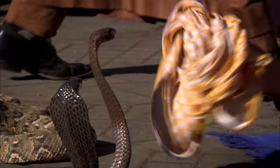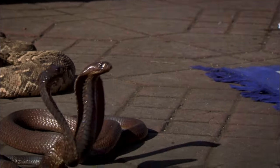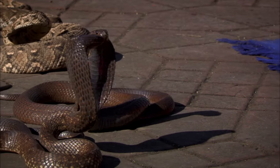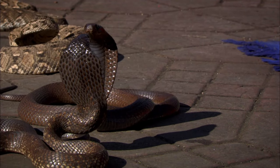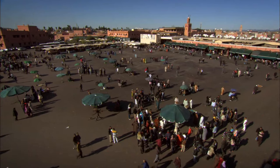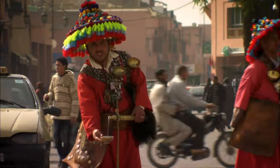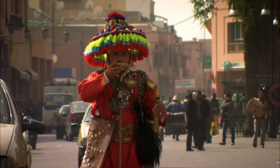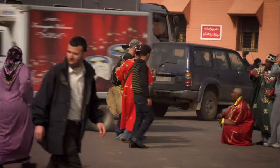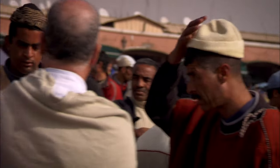Because some snakes are venomous, because we think they're dangerous, our fascination for these animals is considerable. Alas, few snakes can stand up to these exhibitions. But the reptiles aren't the only ones exploited on Jemaa el-Fna Square.